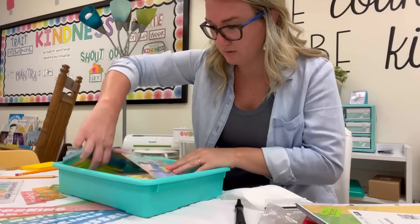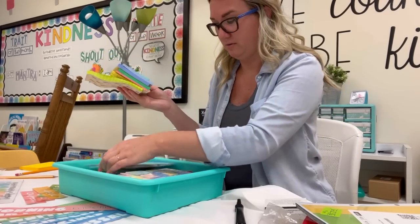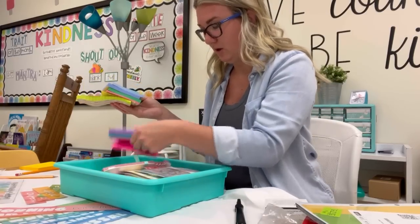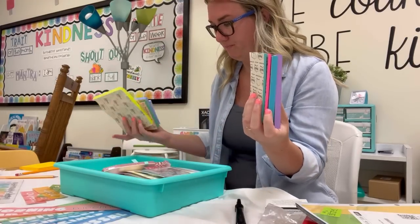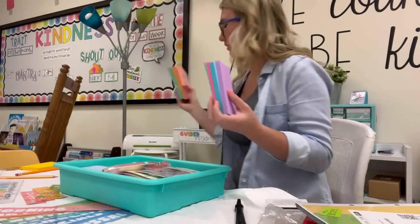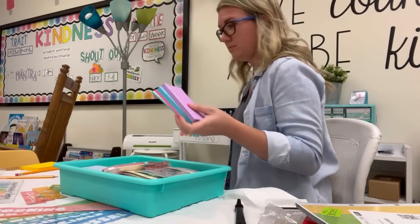Lots of Post-its. What did I tell you? If you watched my last video, you know I bought more of these. Oh good, I couldn't find this size, but I have some from when I went the other day. Oh, I didn't realize I had those. Okay, perfect. Yeah, so I definitely bought more. But I'm telling you, I use them like crazy.